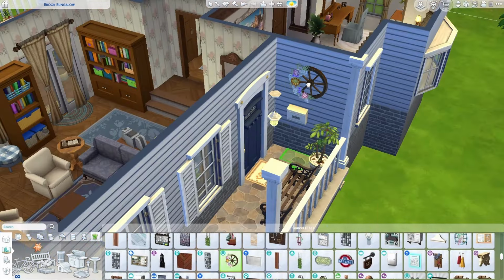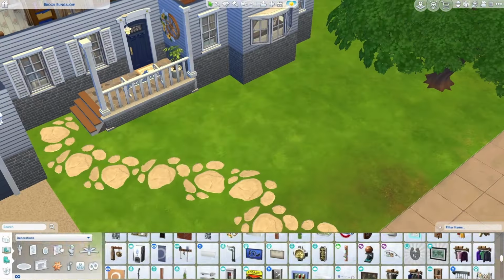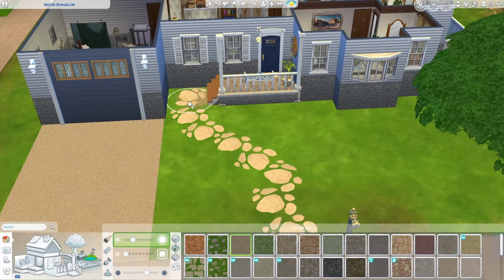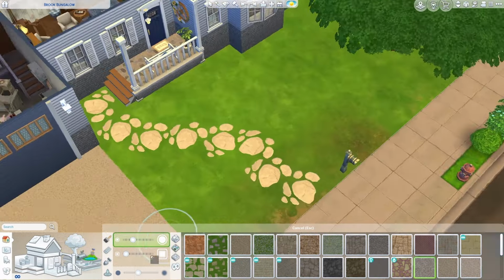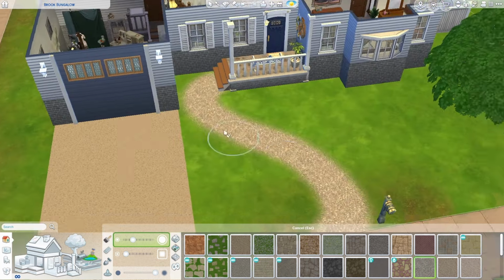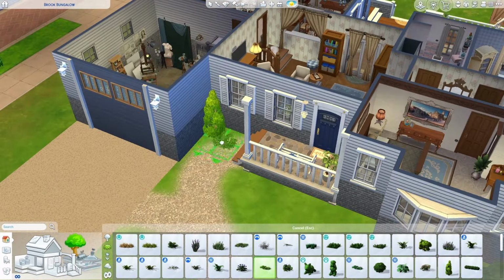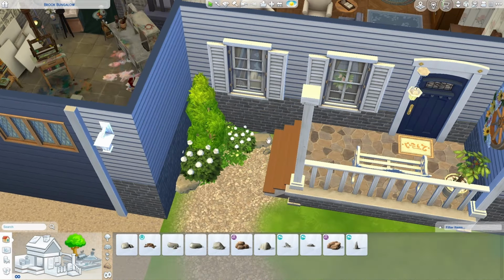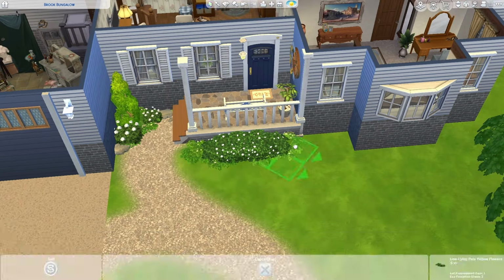But I was going to do the mailbox from the Snowy Escape expansion pack, but I decided to place that big wheel from Horse Ranch instead. And when I placed the other mailbox is when I finally decided that I'm not going to use those weird stones. I don't like the way that they look. And when I originally placed them, I had a feeling that I wasn't going to use them. But now I just decided to use a little bit of that terrain paint with the river rock swatch, I think it's called. And I think it looks really nice. I think it looks a lot better.